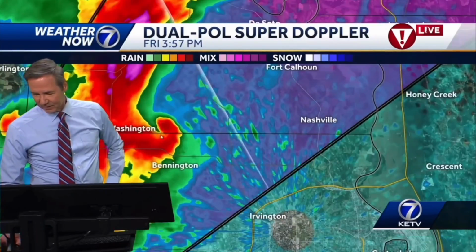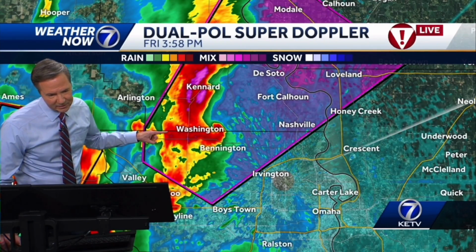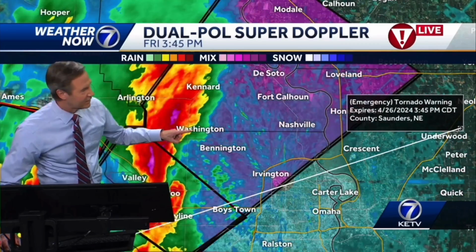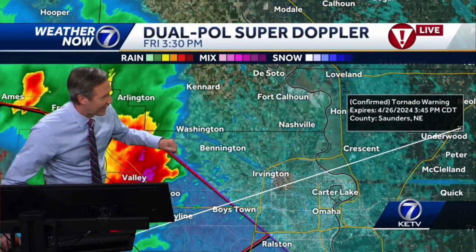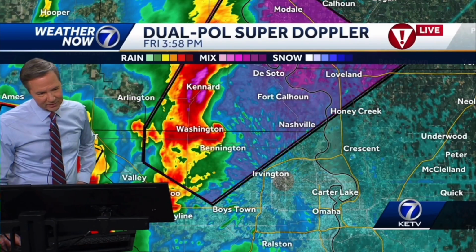Look at that. This is crossing the county line now, up just north of Bennington. You see this hook, this swirl right here. If I animate this, I'll widen it out a little bit, give you about 30 minutes. You'll watch it. Again, this is the cell we're looking at right through here. And if I show it right through here, it's moving pretty fast, zipping up to the north. So this is going into Washington County now, but having produced a long, long swath of damage, unfortunately.